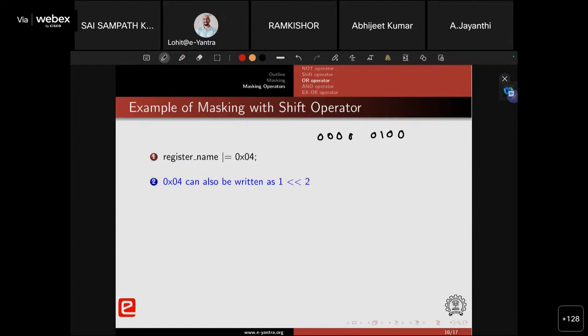0x04 is 0000 0100, so this is nothing but 0x04. If you see, this 0x04 can also be written in this form: 1 left shifted by 2 bit positions. So this is 1 bit position and 2 bit positions. So instead of actually using this value, you can write 1 left shifted by 2 bit positions and you'll get this value, as simple as that.